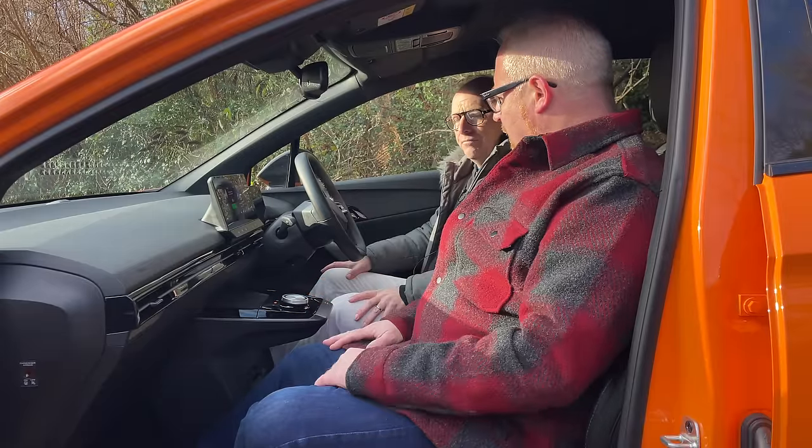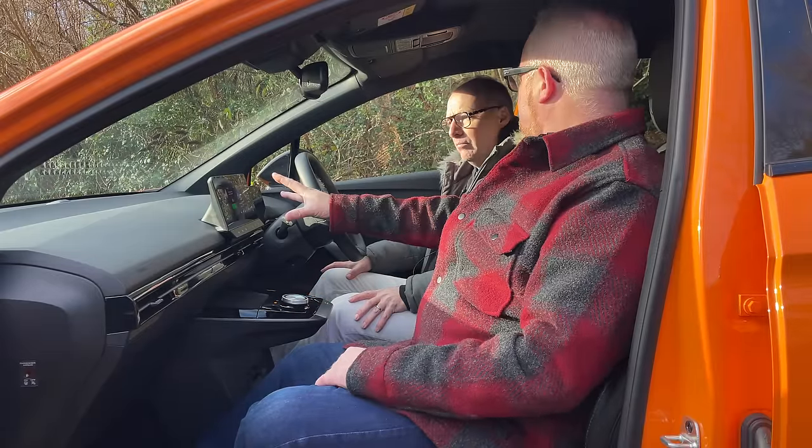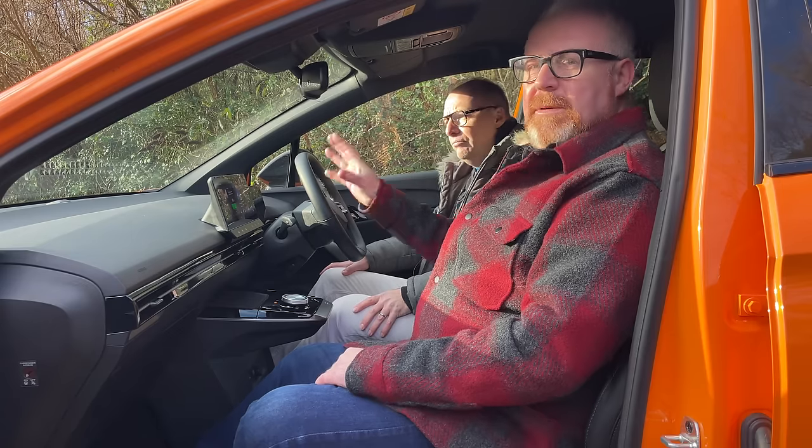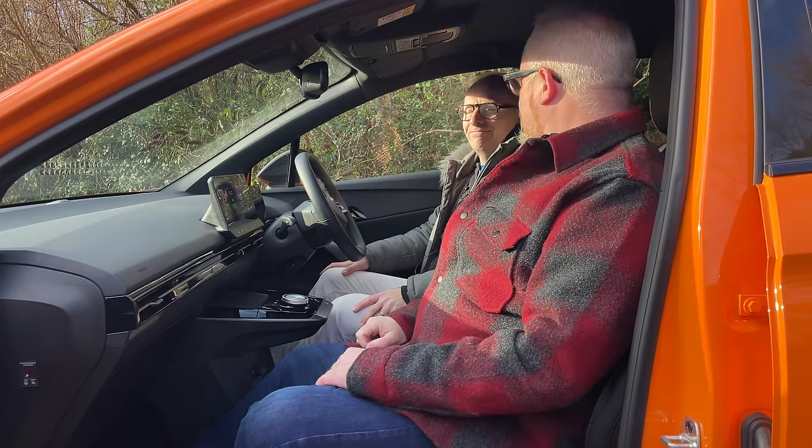Again, we like it. But that's the most infuriating thing, would you say? Infotainment needs work, just in comparison with the others. Yeah. So the facelift car MG, that needs to be better.